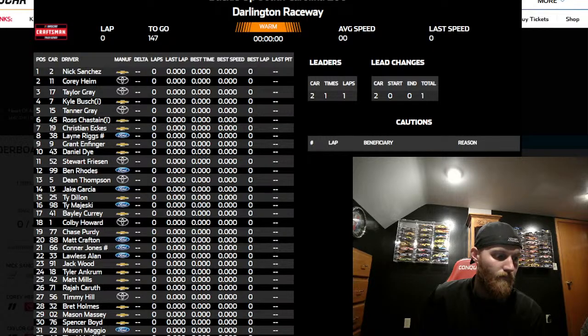And yes, Corey Heim qualified outside front row. That's where he will stay. So basically, Nick Sanchez will drop back. Taylor Gray will inherit that inside front row. So Corey will be the control truck, but he cannot choose the inside. He has to stay on the outside.